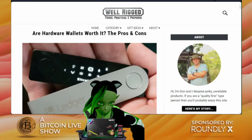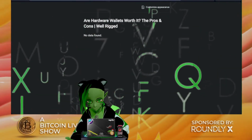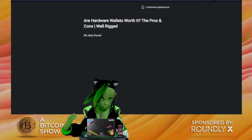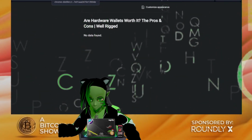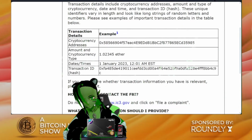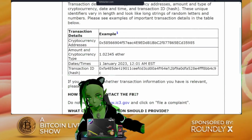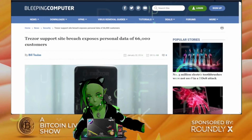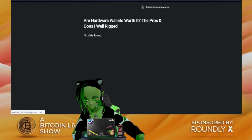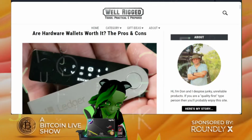Now, this site I want to point out has a reading option, but keep in mind, you don't have to have a reading option. Let's go back to this FBI site. It has no reading option. So you don't have to have one. You can turn it off. So keep that in mind. Well rigged might be well rigged in a bad way.